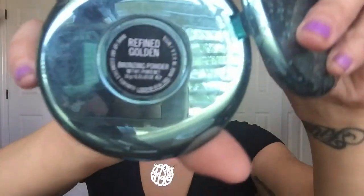So after I set my under eye area, I did use the light powder from the Mineralized collection from MAC. I did go in and do my brows. I used Lingering by MAC Cosmetics, and now I'm going in and I'm going to do my contour.